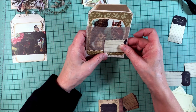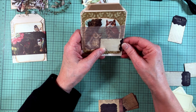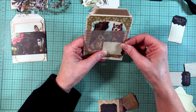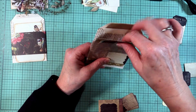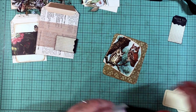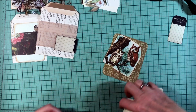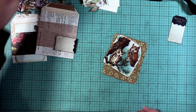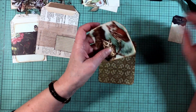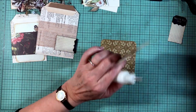Okay, so I want this to kind of come off on the vellum here, and then my owls will be back here. This is kind of going a little more in a masculine or woodsy or nature-y kind of thing, but I want to keep this out because maybe I can use it since the theme is tag and bird. Maybe I can use that somehow.